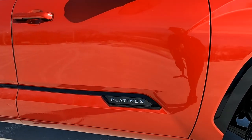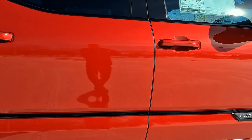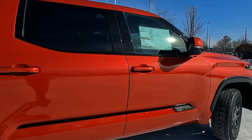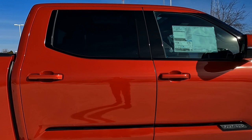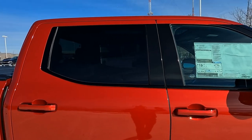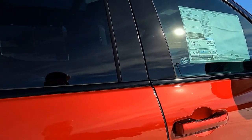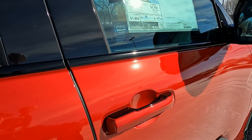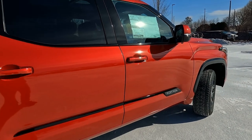Platinum has this unique platinum badging and body side molding. I love the lines on the new Tundra. Really aggressive. See how they kind of have the lines going up and over the fenders on the front and then follow it through to the back. Gloss black B-pillar with gloss black trim around the windows, colored to match door handles, and then the door handles, they also have gloss black on the top as well. Smart keyless entry system is standard.